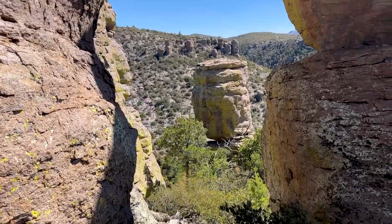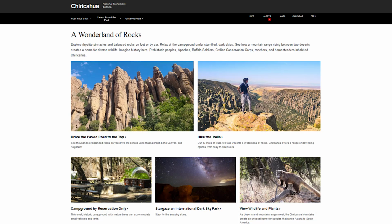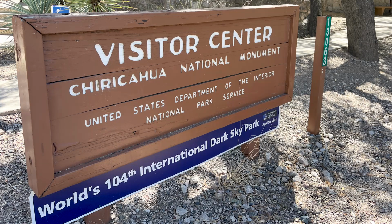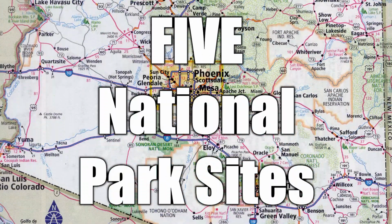The distant location and limited access mean that relatively few people visit, and when you are planning to go to Chiricahua, be sure to go to Fort Bowie. Make it a doubleheader. This park was designated as the world's 104th International Dark Sky Park in April of 2021. The night sky in Arizona is incredible, even in the city of Tucson.